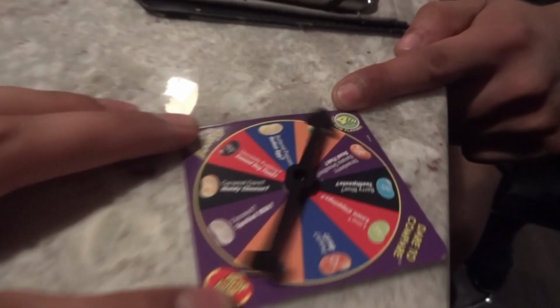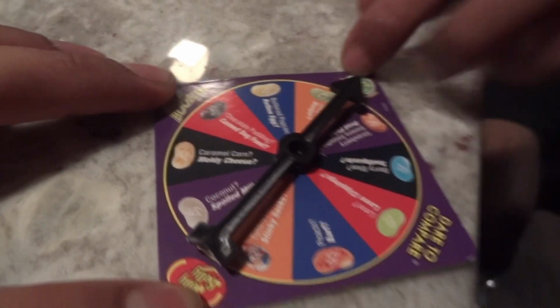Caramel corn. Really? They're all good! Come on, Sarah. Somebody ate out a lot. Come on, Sarah. What is that? Wait, hold on, one more time. Do it again.